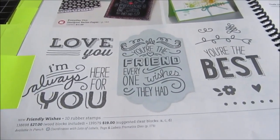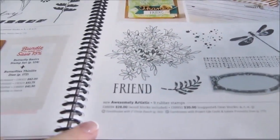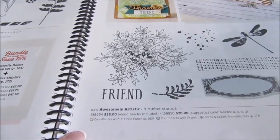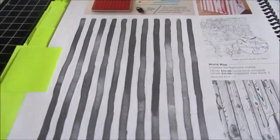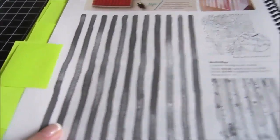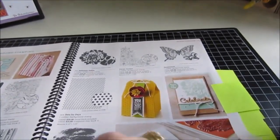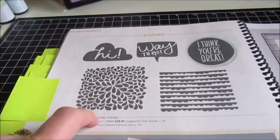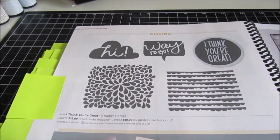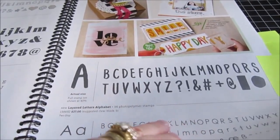Friendly Wishes is new. This is new, Awesomely Artistic. This Brush Strokes is new, it's a background stamp. Watercolor Wash is new. I Think You're Great, this is new, I love it. I've made quite a few graduation cards using this stamp set already. This is a new Alphabet stamp set.